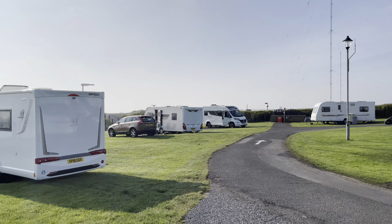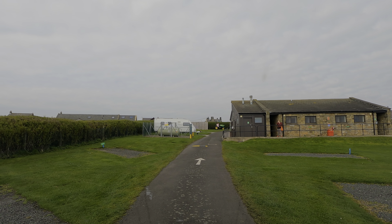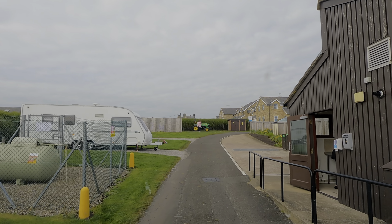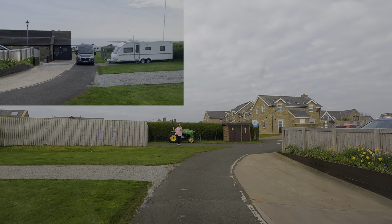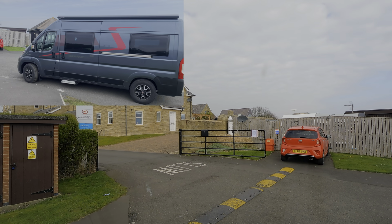Unfortunately, it was now time to leave and head for our next destination, Seaton Delaval Hall, before we made our way to our next campsite. So we're just heading off the site now, and there's Rachel taking some footage of us, taking some footage of her. So there we go. That's what Rachel's seeing as we head out of Old Hartley Caravan and Motorhome Club site just near Whitley Bay in Northumberland.